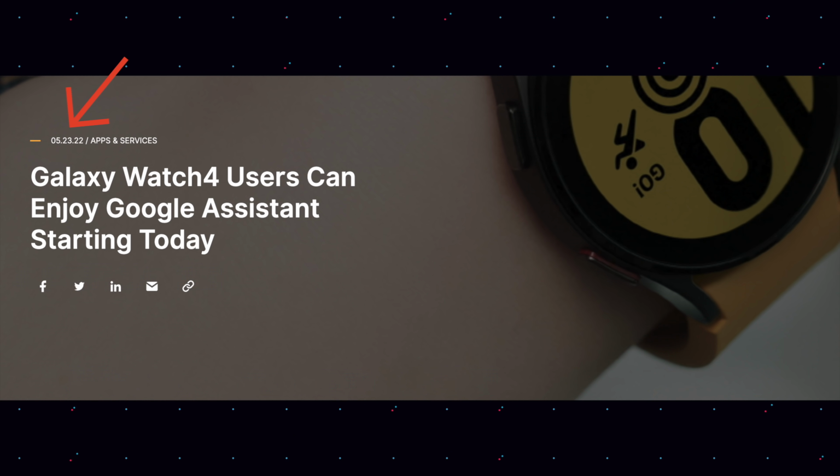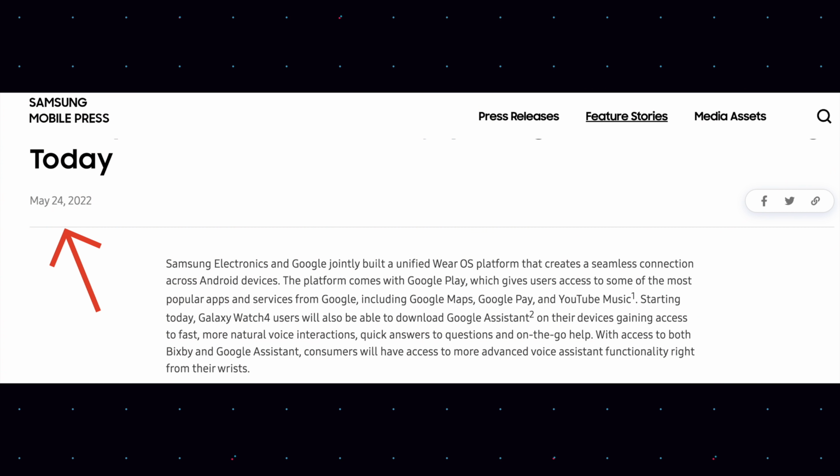Okay, so here's the deal. One article has been published in the US and the other article has been published in South Korea. One is dated the 23rd of May, which is today. The other is dated 24th of May, which basically is the date in South Korea. So what that means, you may find yourself in a time zone where the Google Assistant has not yet been released.